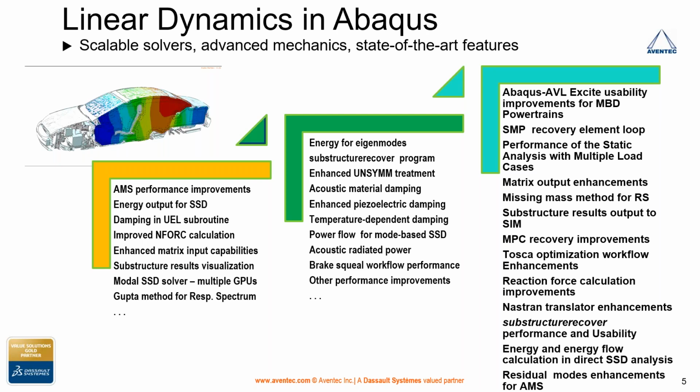We also updated the Nastran translator significantly, plus other improvements concerning the energy and the energy flow calculations directly in the direct SSD analysis.